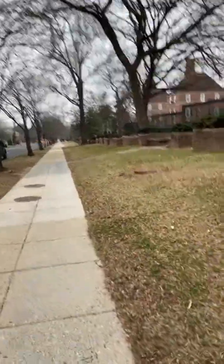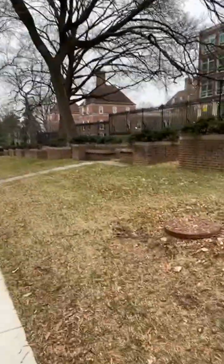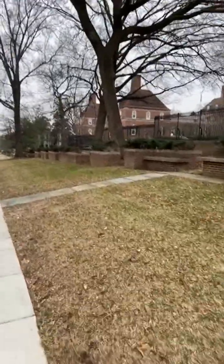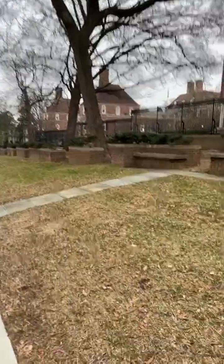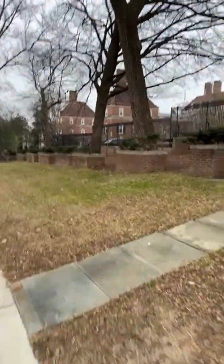And man, the traffic. It's Massachusetts Avenue. It's always going to be like this. In the winter, not so much, but spring is starting. I'm thinking the Cherry Blossom Festival is going to be soon. This place is going to get crazy.